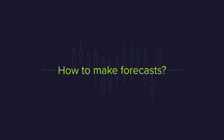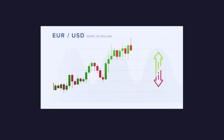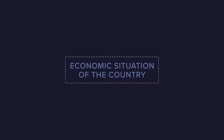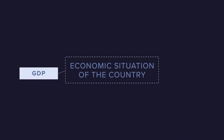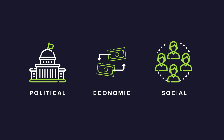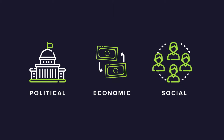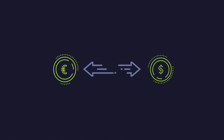How to make a forecast? The last question is, how do traders know what currency pairs to trade and when to buy or sell them? Currency rate depends on its supply and demand, which may change depending on the economic situation of the country, GDP, inflation, the labor market situation, etc. This is why political, economic, and social phenomena that influence the local economy also influence currency rates. Learning how these factors influence profitability is the key to Forex trading.